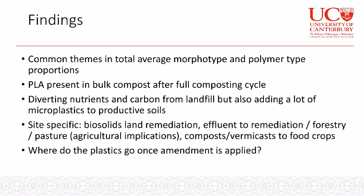I also did find PLA present in my bulk compost sample, so that raises a lot of questions about the suitability of PLA being marketed as packaging. A lot of consumers, I'm assuming, are just getting confused and putting it in the compost bin. Even after a full composting cycle, PLA is still present, which is pretty interesting. So yes, we are diverting nutrients, carbon and nitrogen from landfill, but we're also introducing a whole heap of microplastic contamination into these productive soils. That's also something to think about.